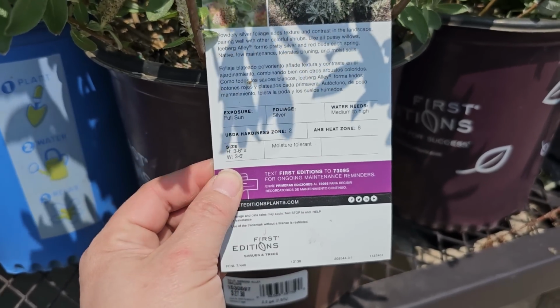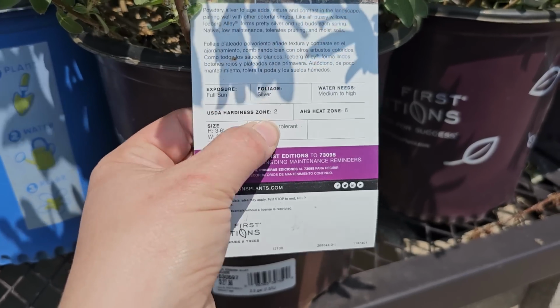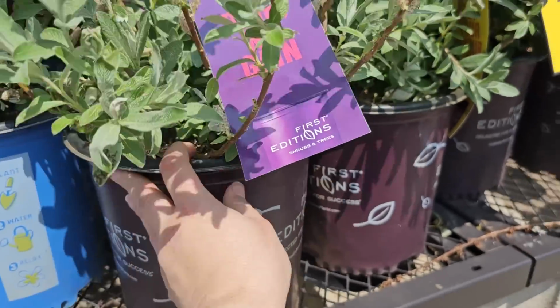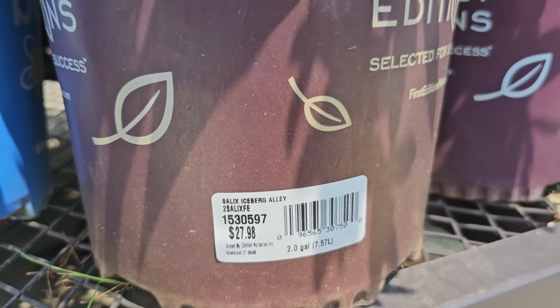And the size on this one gets to be 3 to 6 feet tall and wide, and it is hardy down to zone 2, so very, very hardy. It likes full sun, it has silver foliage, and water needs are medium to high. Let's see how much these are. This is a 2 gallon container for $27.98.